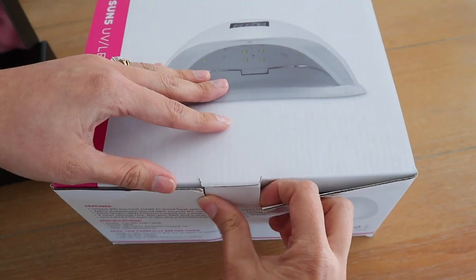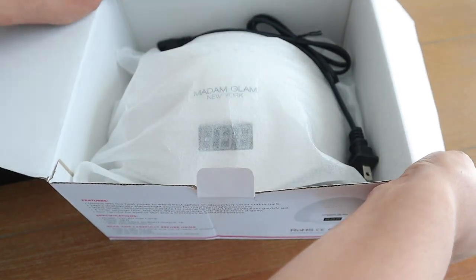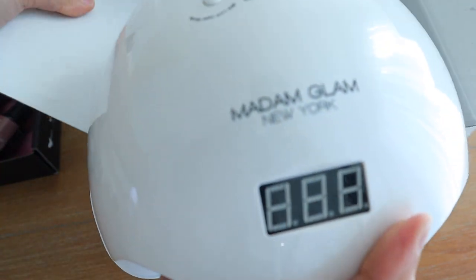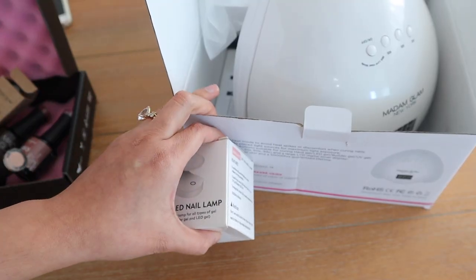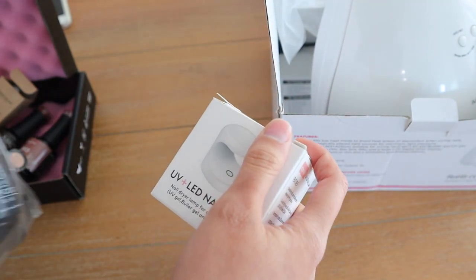Open this up, I'm so excited. Oh my goodness. You guys, I was gonna buy one, but I'm so glad that they reached out because now I don't have to buy one.